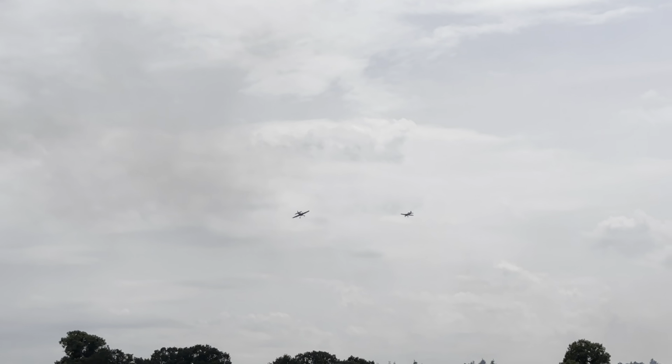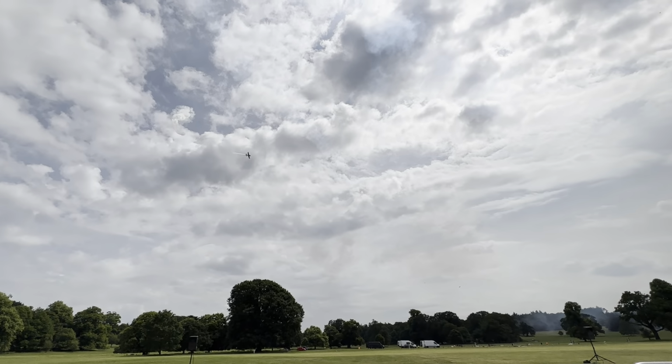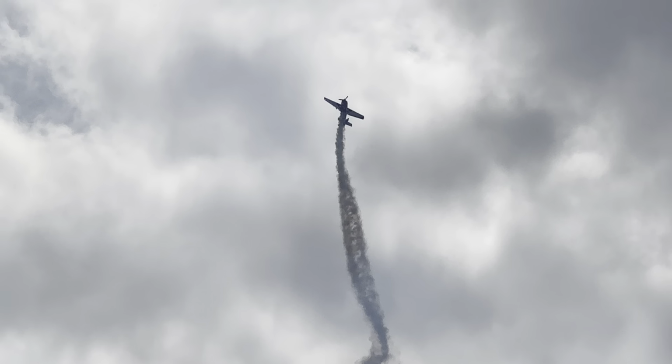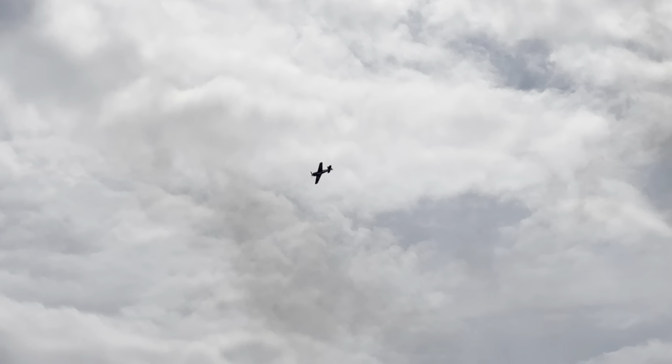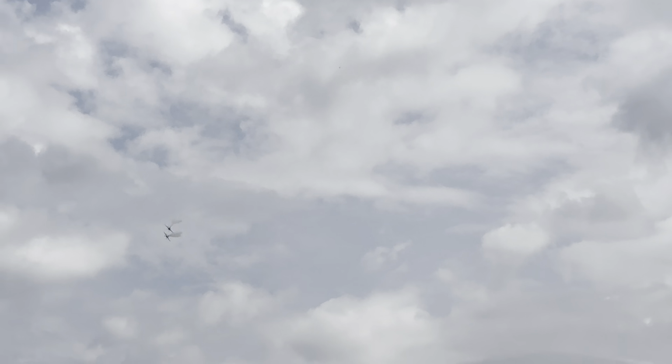From the left-hand side, look at this, there's Mark doing his stuff. Mark is the team leader of Global Stars. See them there over to the left hand side and also further to the left.